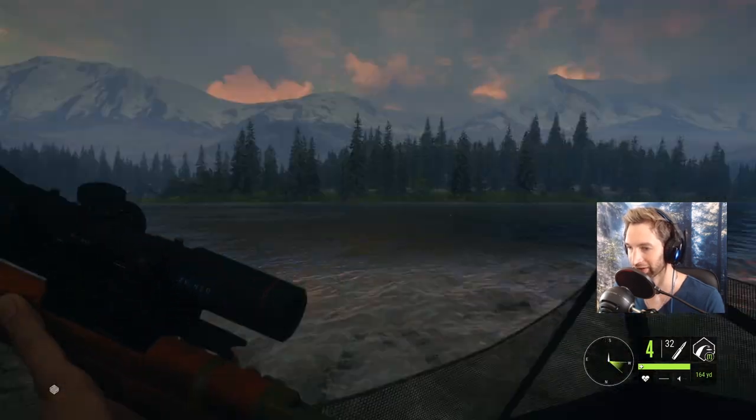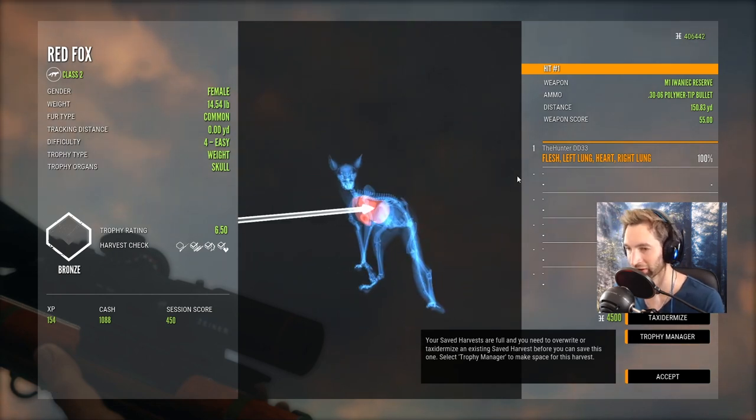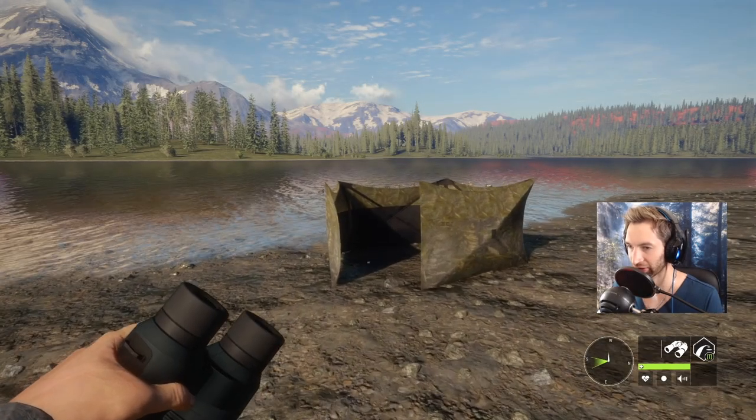We're doing a little duck hunt here, and a fox comes across. And it's actually a female, and we made a walking 150-yard double lung hard shot with the M1. So a beautiful shot there, and that's going to be 1,000 cash. Kind of cool. All right, we're heading over to our next spot now.